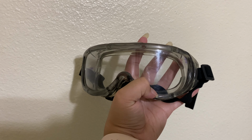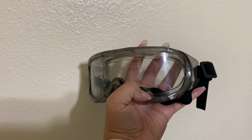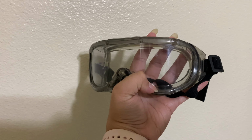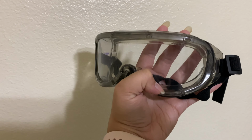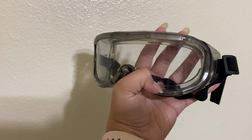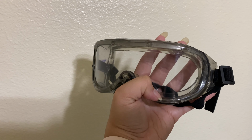So I was editing this video and I realized I forgot to show you guys my lab goggles and my lab coat. We're just gonna do that really quickly. Sorry about it. So these are my goggles. They're honestly nothing special. It doesn't even say a brand on there, so I don't think I could link these specific ones. But you can find pretty similar ones, honestly anywhere, probably your bookstore, Amazon.